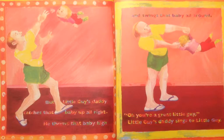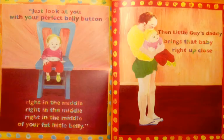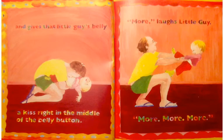He throws that baby high and swings that baby all around. "Oh, you're a great little guy," Little Guy's daddy sings to Little Guy. "Just look at you with your perfect little belly button right in the middle of your fat little belly." Then Little Guy's daddy brings that baby right up close and gives that little guy's belly a kiss right in the middle of the belly button. "More," laughs Little Guy. "More, more, more."